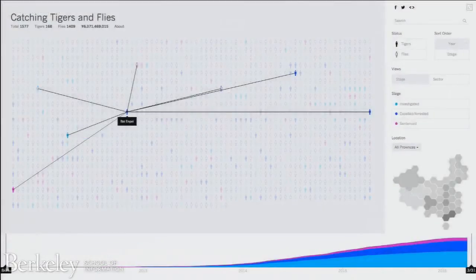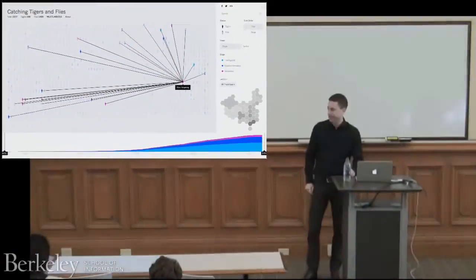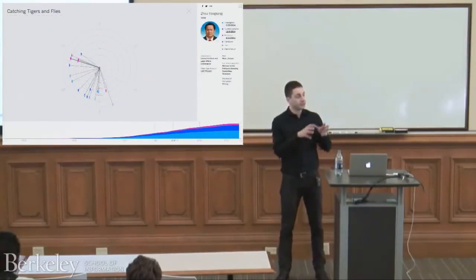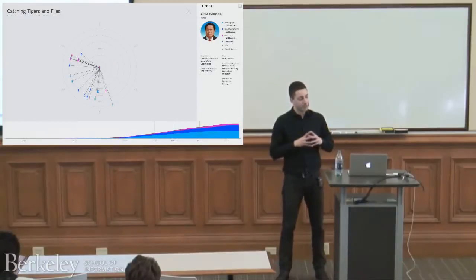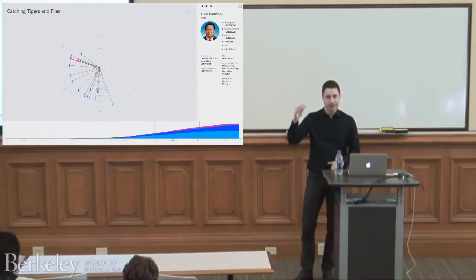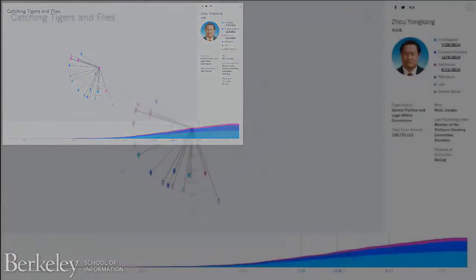As you hover over individual people, that's where you start to see the connections. This is one individual who's fairly connected, but this guy is actually the tiger with the most connections of all people in the data set, and he has the largest account of corruption. This is Zhou Yongkang. If you click on him, or any person, you can dive into their profile and look at how much money was involved, for example. You can look at when they were put under investigation, when they were sentenced. But you can also see their networks.